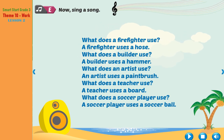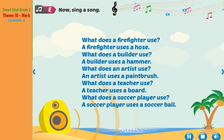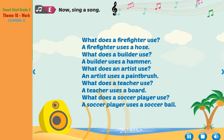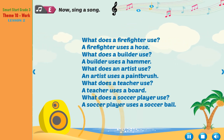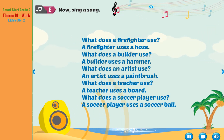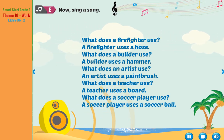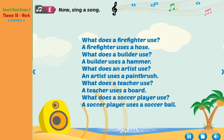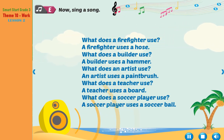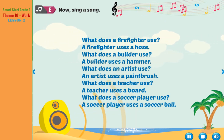Listen. Sing along. What does a firefighter use? A firefighter uses a hose. What does a builder use? A builder uses a hammer.